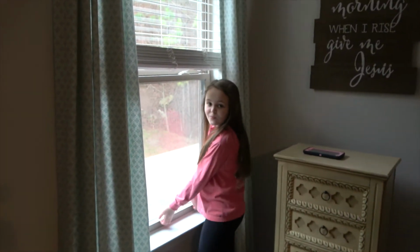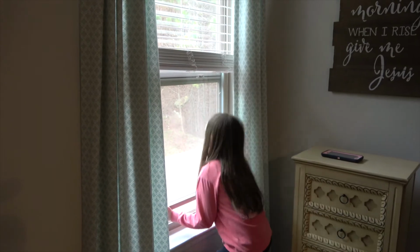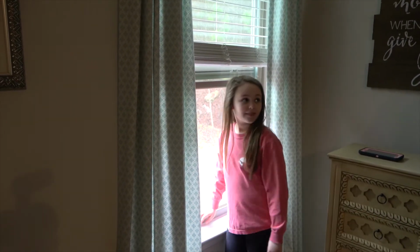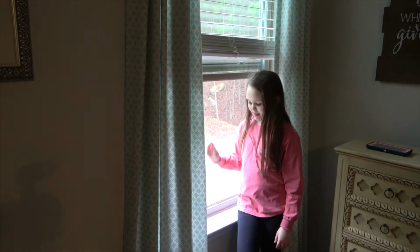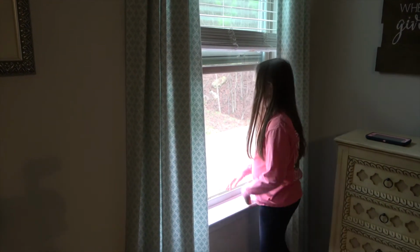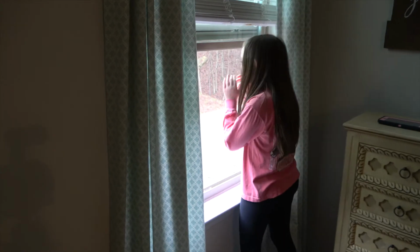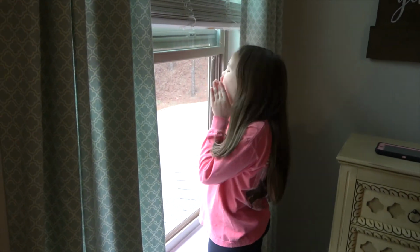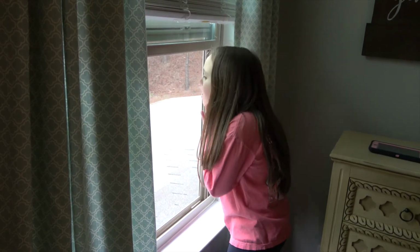In this case, we're kind of trapped. So we're going to tell them we're upstairs in a bedroom. We're at a window in the back of our house, the back side of our house. We've opened the window up. We're going to go ahead and punch that window screen out. And we're going to yell as loud as we can for help. Hopefully a neighbor will hear us.